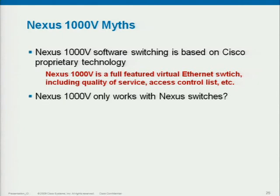This one we're getting down to more nitty-gritty. Does Nexus 1000V only work with Nexus switches? Raise your hand if you think it's yes. Wow. You guys are enlightened. Actually, as part of the standards, we work with almost any switch. We work very hard to make sure that we continue to adhere to the IEEE standards.